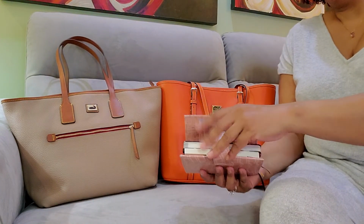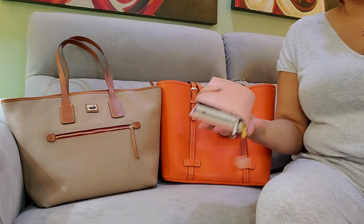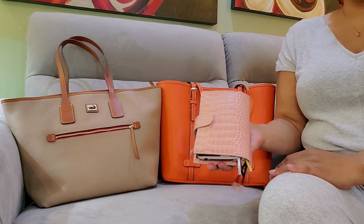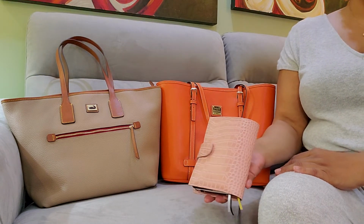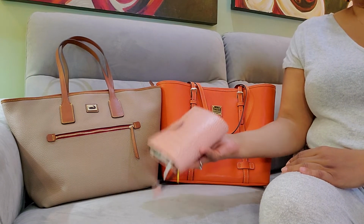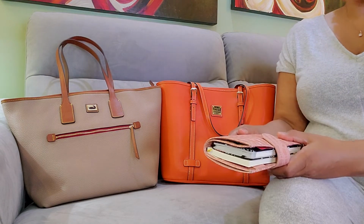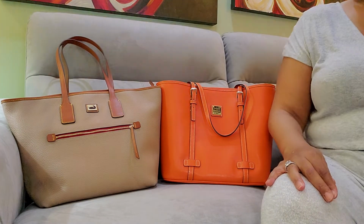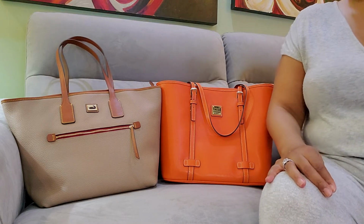It's small enough to put in your purse. Now I might not be able to carry this every time. I probably have to interchange sometimes, maybe a smaller notebook, depending on what kind of purse I'm carrying. But definitely if I'm carrying these totes, I will be carrying this and that. Definitely have to carry these around with me. So that's what I was missing with my Amazon haul, guys. I just wanted to show you guys that.